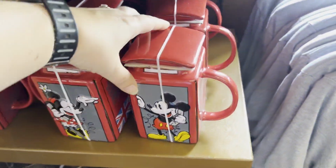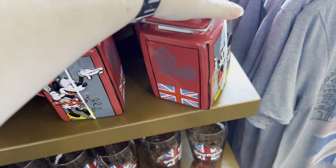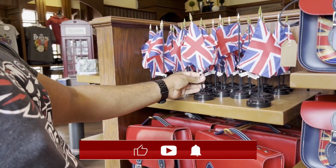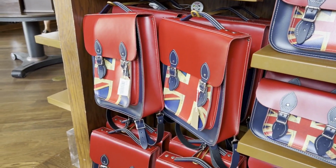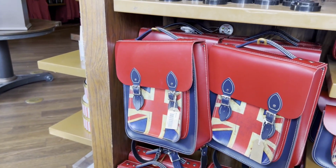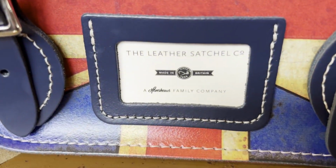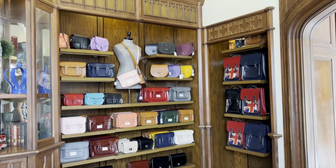Is this a coffee mug? Oh my gosh, this is a little heavy. It's a telephone booth, but it's a coffee mug, and it has a lid, so maybe it's a soup mug. They probably treat the grass for pesticides, so that's one of the reasons I want to wash my hands. I like these bags. I feel like you could get away wearing this bag. If only we had $375. They're real leather, though. And if you don't want the Union Jack, you can get a regular leather one.